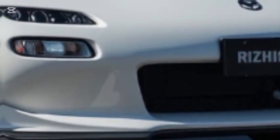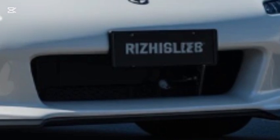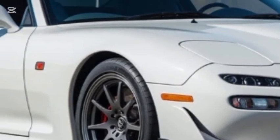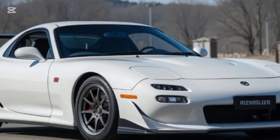The 2025 Mazda RX-7 Veilside is a dream come true for JDM enthusiasts, bringing back the legendary rotary-powered sports car with a modern twist. Retaining the timeless beauty of the RX-7, this special edition features an aggressive Veilside wide-body kit, enhancing its aerodynamics and giving it an unmistakable road presence.